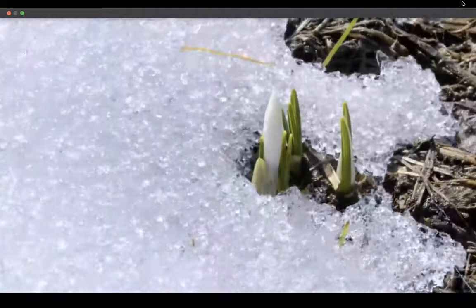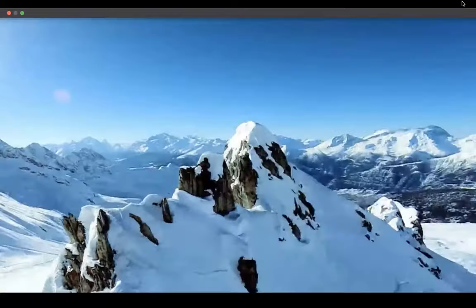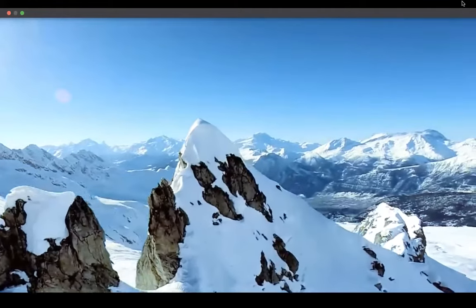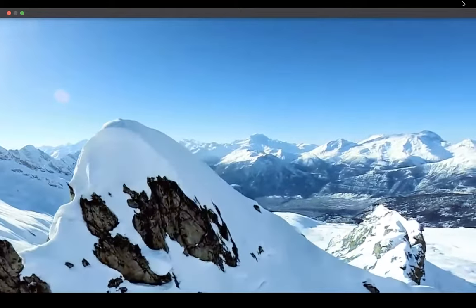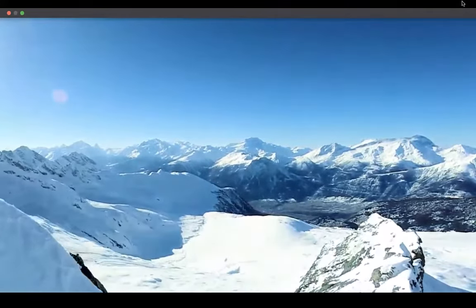Sometimes, snow melts quickly, especially if the ground is warm. But if the ground is cold and there's a lot of snow, it can stay for a long time. In some places, the snow never totally melts away.